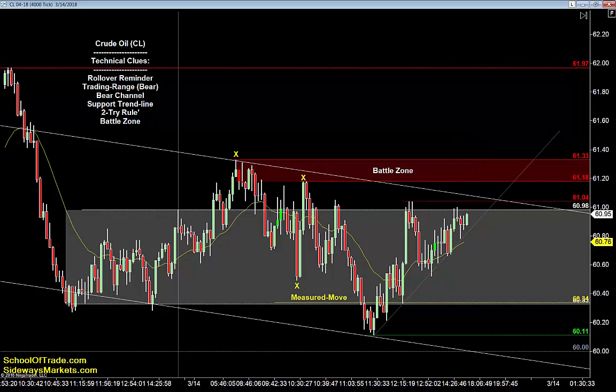So if you look back in time, you can see another example where we had a rising support trend line. You can see how sellers like to use that level of resistance for a selling opportunity there. So that's kind of the idea tomorrow on that level of support.